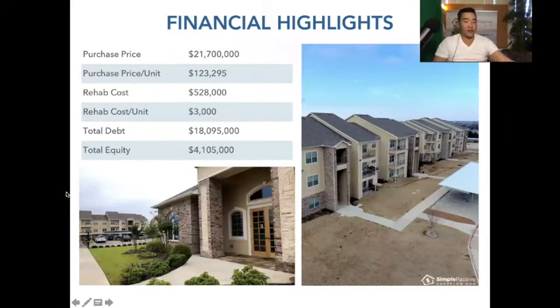So again, purchase price is pretty huge on this thing. That's why it seems like a big number, but it really is a smaller part of this whole thing. Purchase price per unit, 123,000. We've got the rehab costs in there.